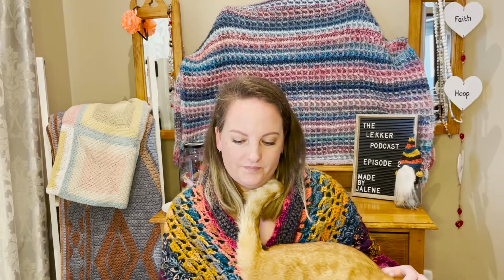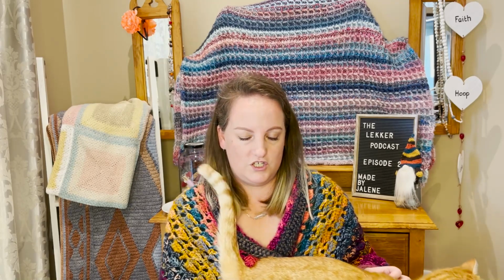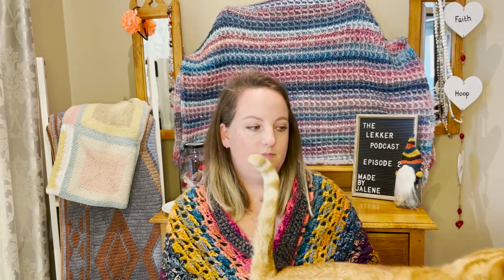I already sent out the pattern for testing, and I already have testers that crochet the pattern. I got some lovely feedback. I have amazing testers. And then I started my second test blanket in January.